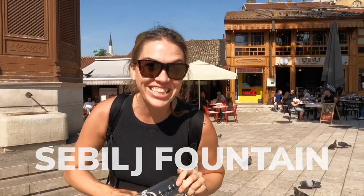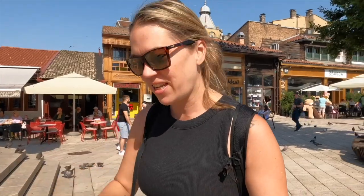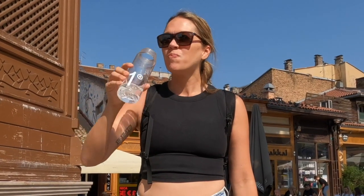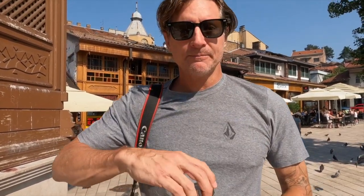This is the main little fountain within the old bazaar, and legend has it, if you drink from the fountain, you'll return to the city. Okay, let's see if it's true. I will return.